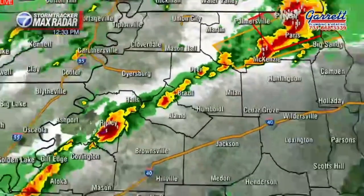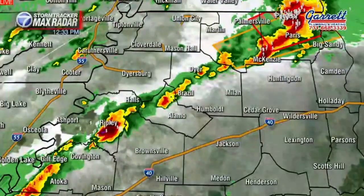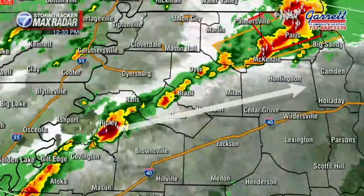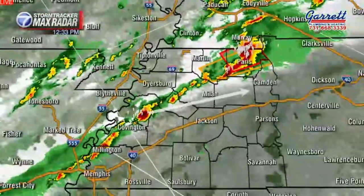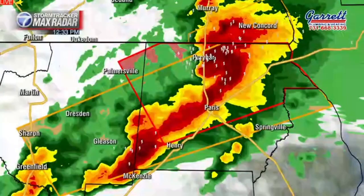The second storm we need to worry about is this one near Ripley. So I'm going to draw the general direction that we think this one's going to be moving. So maybe Alamo, Humboldt, maybe into Carroll County if it continues to keep that current direction. So if you're watching us in those areas, just continue to keep an eye on this storm as it comes through. Although right now it's not as strong as the one that came by earlier, again, it picked up speed pretty quick as it moved through.